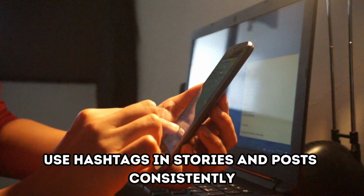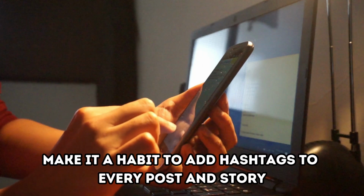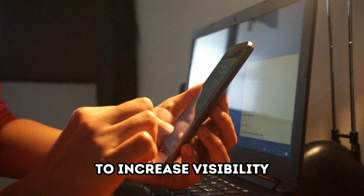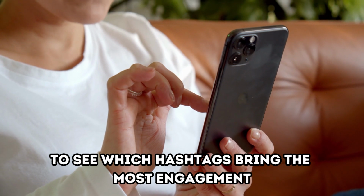3. Use hashtags in stories and posts. Consistently include relevant hashtags in both your stories and posts. Make it a habit to add hashtags to every post and story to increase visibility. Experiment with different combinations to see which hashtags bring the most engagement.